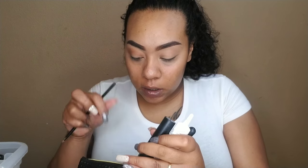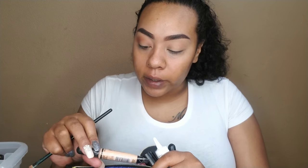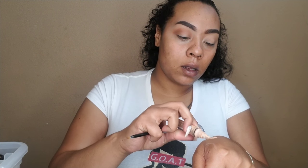So I believe I'm gonna use, let's see, I need a light shade. So I think I'm gonna go with my LA Girl Pro Concealer in the shade Natural. I'm just gonna squeeze a little bit of this onto the back of my hand like that, and I'm just gonna cut my crease.